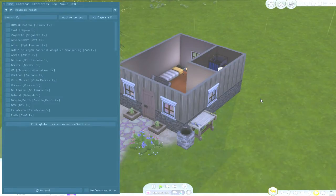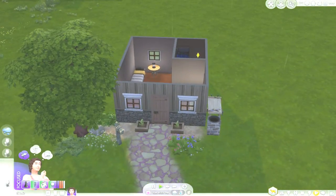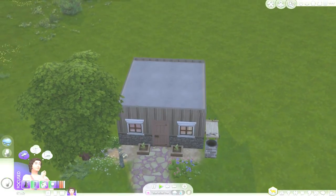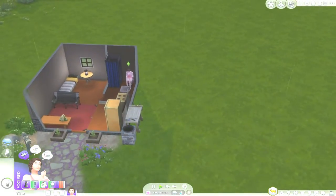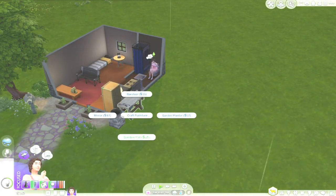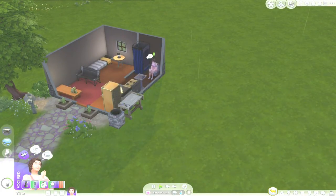Oh god, this thing. Anyone know anything about reshaders? Because it's annoying me. Put it down and give me the walls. I like seeing the walls. I don't know why. We have enough money for her to make something, so we're gonna get her to make a mirror.